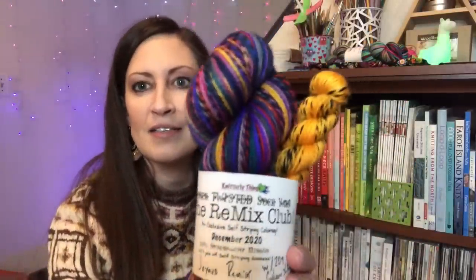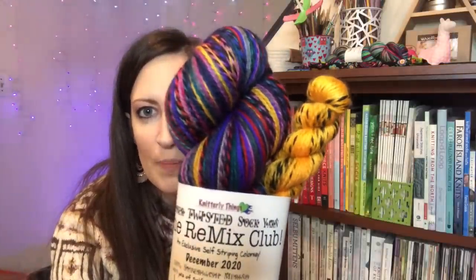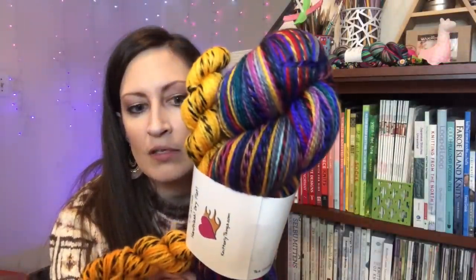And then the other club that she has been doing, she is calling the Remix Club. And this one is really cool because she is taking past colorways that she has done from earlier on in her career, and she is re-envisioning them, reimagining them, and creating new fresh colorways based off of a colorway that she had done in the past. So I just love this one. I am actually really excited for this one. This is called Joyous Remix, and that is this one. And I just love how there are some solid yarns, some with the barber pole twist in them. And then she has included this bright yellow mini to go along with it. And this one is called Golden Yellow Mini.